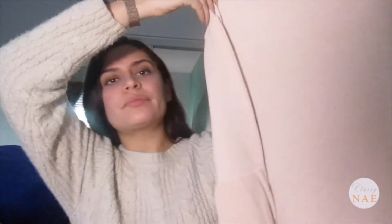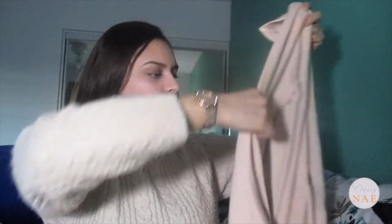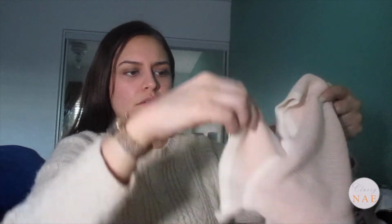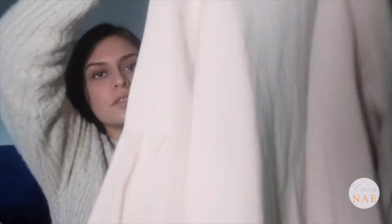My grandma also found this one. It's an extra large, Style & Co. So Style & Company. It's a blush pink color. Hopefully it shows. I know that the light can actually ruin it, but it's super cute. It has these cute little bell sleeves with an inner sleeve, and at the tip it has off-white bands. Hopefully you guys can see that. So yeah, super cute little mock neck. Just thought it was super nice.